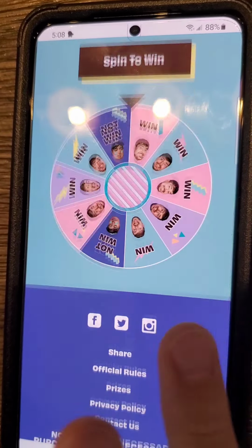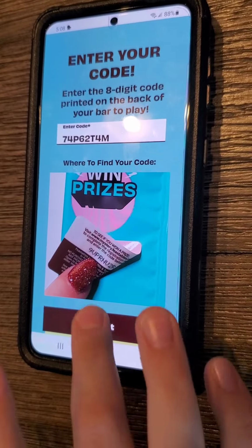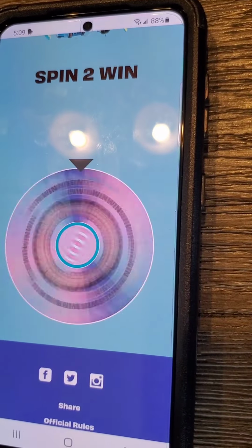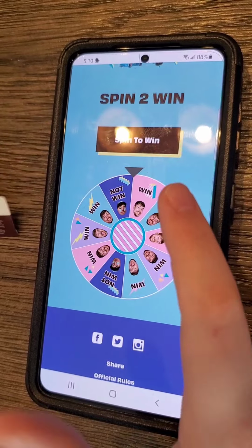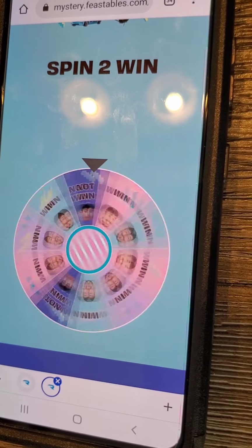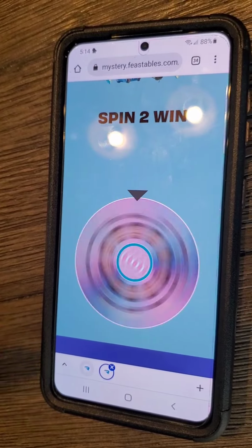Code 24. Code 25. Five more to go. Code 26. Seven. Code 27. Code 28. Code 29. Code 30. Last code.